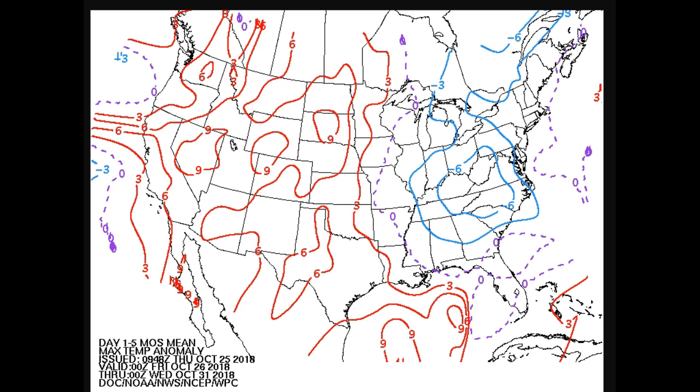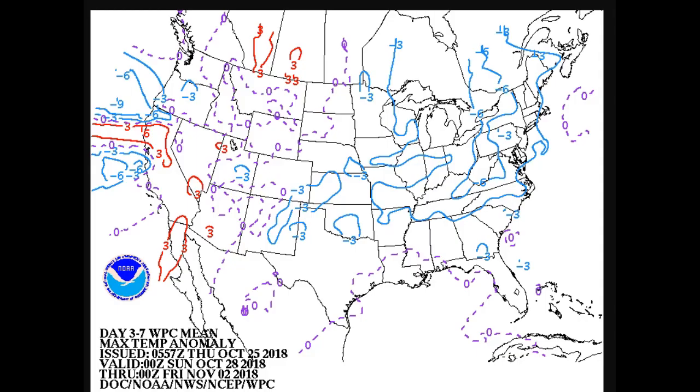This is next 5 days of maximum temperatures, and we're starting to see neutral to just 3 degrees below normal as temperatures make a little bit of a rise over the course of the next several days. What about 3 days later? This is where we're setting up a little bit colder again on the backside of that warming trend that we're going to see as we get into Sunday, and then things cool down just a little bit.